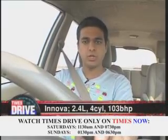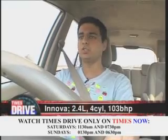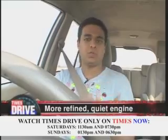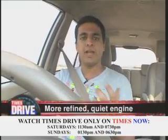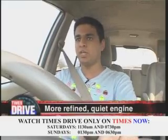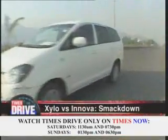True, the Xylo's got the Innova beat when it comes to power. I mean, the Innova's 2.4-litre engine only does 103 brake horsepower and gives you about 200 Newton-meters of torque. But the trade-off here is that the engine's a lot quieter than the one in the Xylo. Sounds more refined. I mean, here, I'd actually be able to hear Bunty and Bubbly scream when they started pulling each other's hair out, you know.